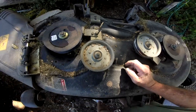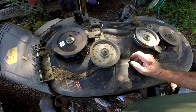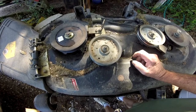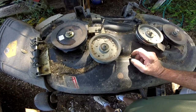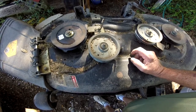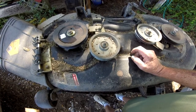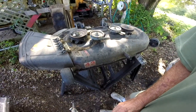Then of course I've got the compressor out here. I'll blow everything off, clean it off good. Since it's off, I'll turn it upside down and put new blades on it. It's easier to do this way than it is to prop the mower up with a stick and do it by myself like I normally do. But hopefully this will work. And we'll check back with it in a minute.